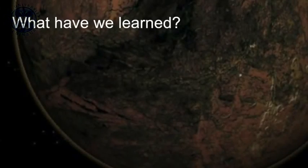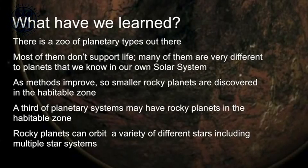So what have we learned in this lecture? Well, hopefully what we've learned is that there is a zoo of planetary types out there, a whole variety of different planets orbiting other stars. Most of them are not going to support life. They're very different to planets that we know in our own solar system. Some of them are too close to their star, they're probably too hot to support life. Some of them may be too far out and too cold. But as methods are improving, we're beginning to find smaller rocky planets that may be discovered in the habitable zone.